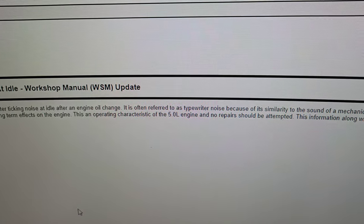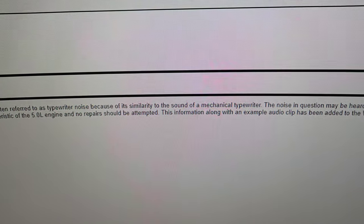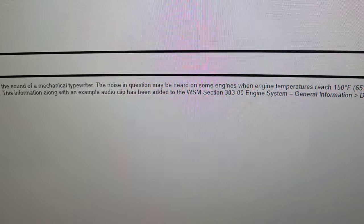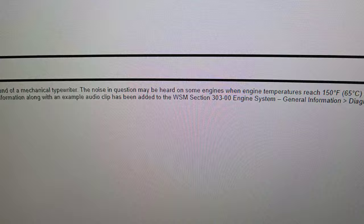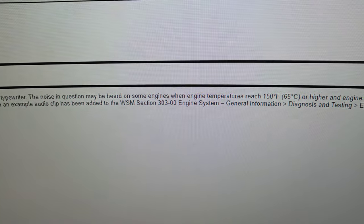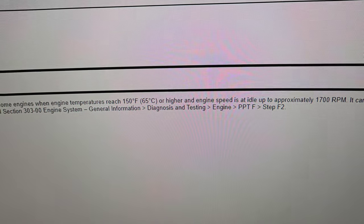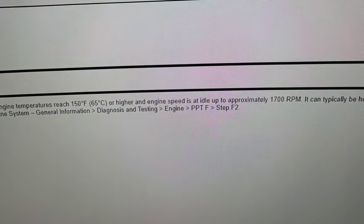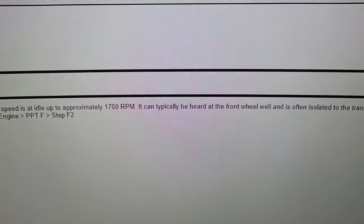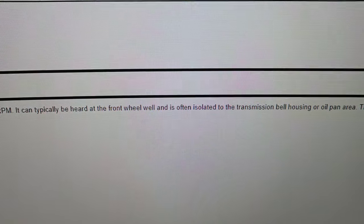It is often referred to as a typewriter noise because of the similarity to the sound of a mechanical typewriter back in the day. And it's kind of sporadic. You'll hear it tick, tick, tick. The noise in question may be heard on some engines when engine temperatures reach 150 degrees or higher and engine speed is at idle up to approximately 1700 RPM. It can typically be heard at the front wheel well and is often isolated to the transmission bell housing or oil pan area.